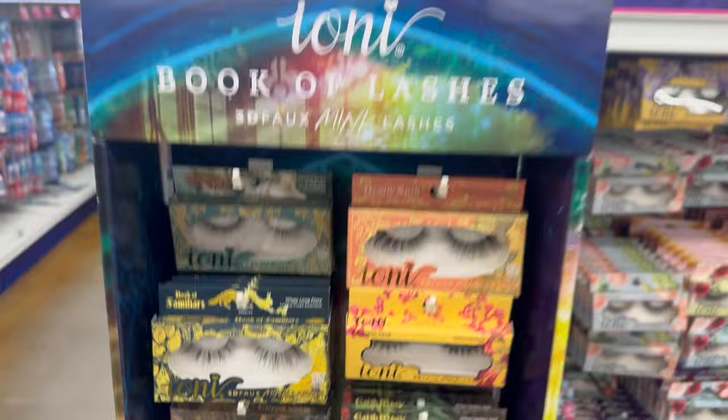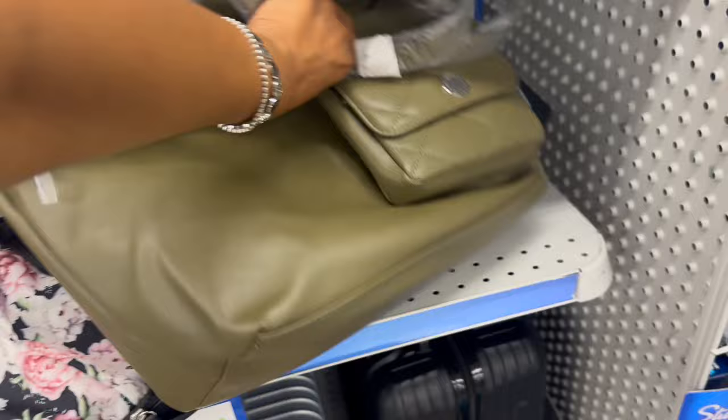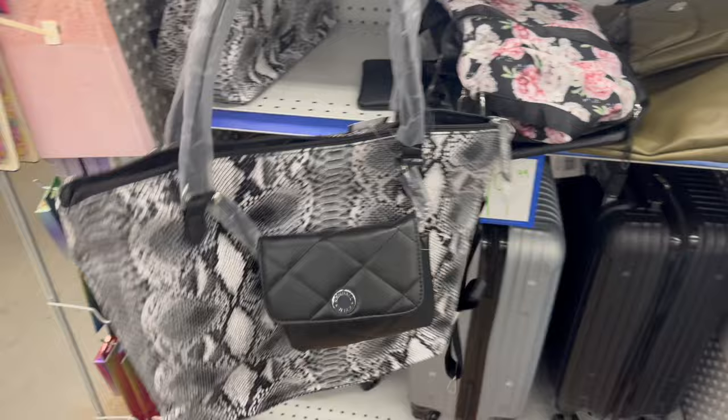These are definitely new, guys. They're the Kendall and Kylie bags. They have a large bag. You get a smaller bag to go with it, and it is $12.99. Perfect for travel. And then look, they also have this travel carry-on bag. Lots of accessories, strap, and everything for $12.99. And then finally, they have this one as well for $12.99.